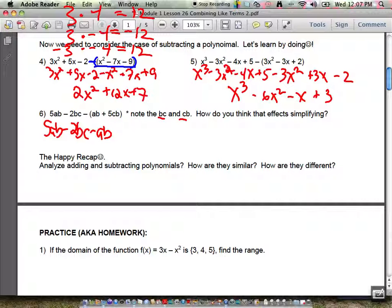Oh, sure. Do you remember the commutative property of multiplication? What does commute mean, English word? Switch. And the commutative property says we can switch order. What's 5 times 7? What's 7 times 5? 35. So now, when I see a bc and a cb, it's really the same thing. So I'm going to put it as a bc. It's the same exact thing. They can be combined. So you've got to be a little careful of that.